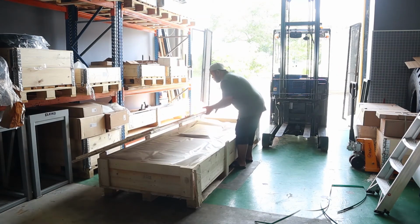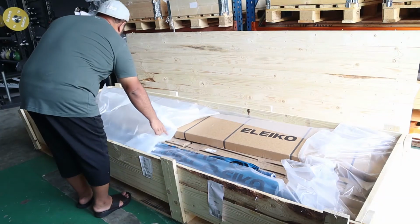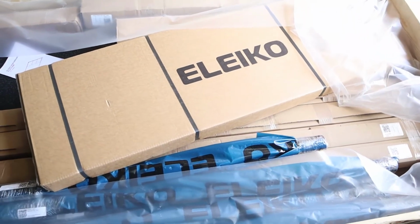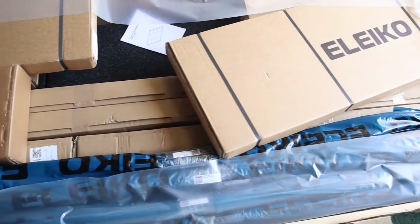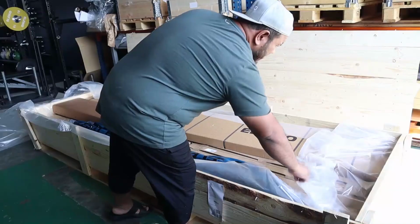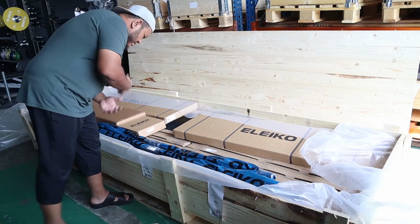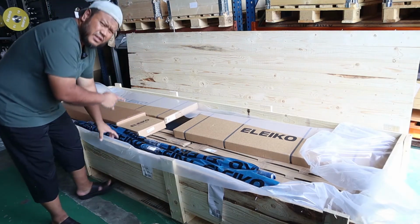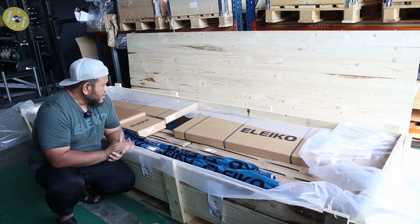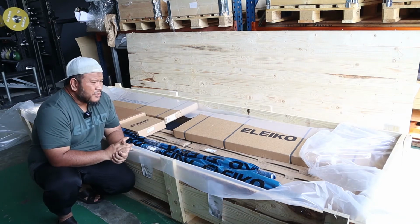Okay, let's see what we have here. Oh, so much dust. So we've got the hybrid bar right over here. I bought 5 of them. I think one or two have been pre-ordered. So I have to unload all of this out. And then at the bottom of the crate is the performance weightlifting platform, which I will not be able to carry out alone, because it's just too heavy.